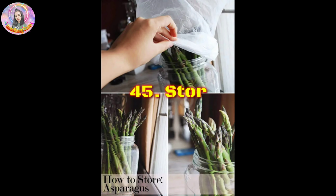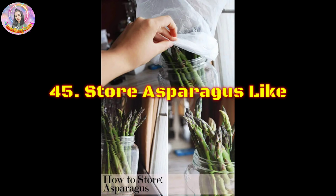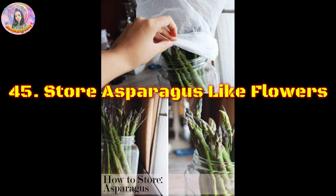Store asparagus like flowers. Like herbs, all vegetables have different storage rules. We previously mentioned the rules for tomatoes, cucumbers, and carrots, and they all needed to be kept differently. For those who love asparagus and don't mind the after effect, this trick will help keep them fresh until you are ready to cook them.